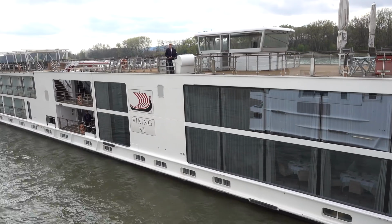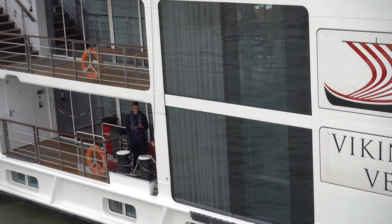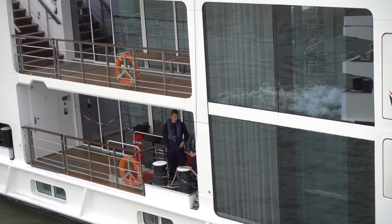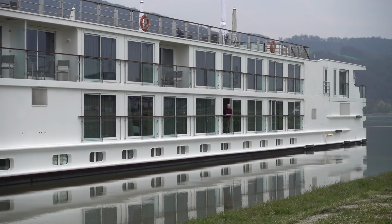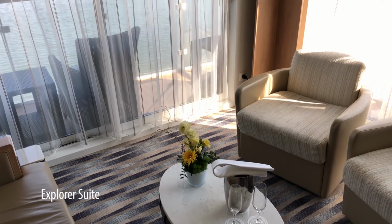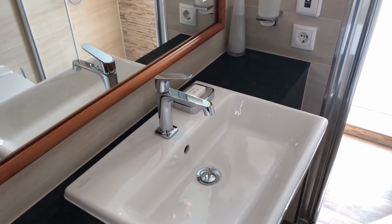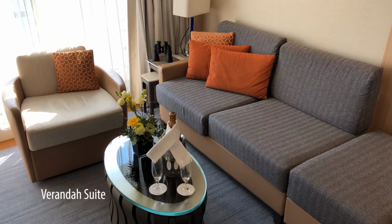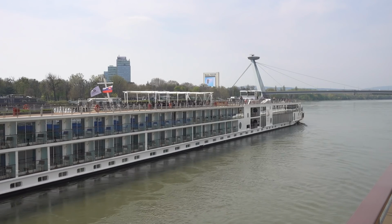The Viking longships take 190 passengers and they have around about 45 crew, so a very good crew to passenger ratio. You have a choice of 4 different types of accommodation on a longship. There's suites, veranda staterooms, French balcony staterooms, and standard cabins. Within suites, there's 2 types of suites. There's the Explorer suite at the rear of the ship. These actually have a separate lounge, a separate bedroom and bathroom. You then have veranda suites, which have a seating area, a balcony and a bedroom area.